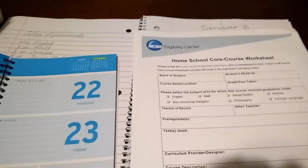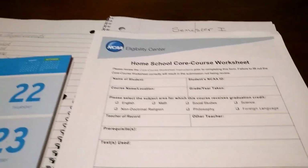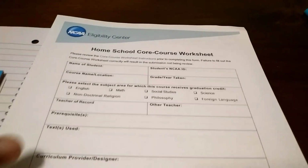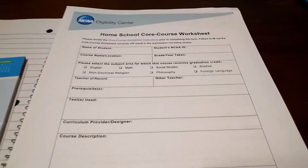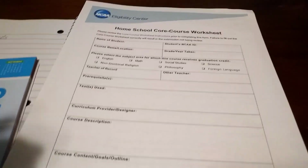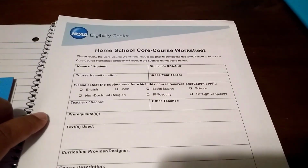The NCAA will not accept it. So my boys are taking sports, and the NCAA has requirements that need to be met. And if they are not, the courses will not get approved. As a homeschool student, this is a form that I have to fill out.